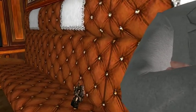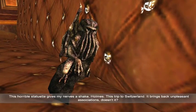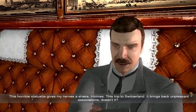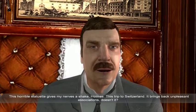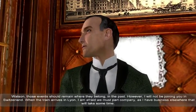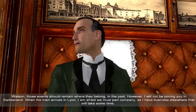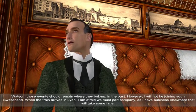What was that? Oh, that's the statue. This horrible statuette gives my nerves a shake, Holmes. This trip to Switzerland, it brings back unpleasant associations, doesn't it? Watson, those events should remain where they belong, in the past. However, I will not be joining you in Switzerland. When the train arrives in Lyon, I'm afraid we must part company, as I have business elsewhere that will take some time.